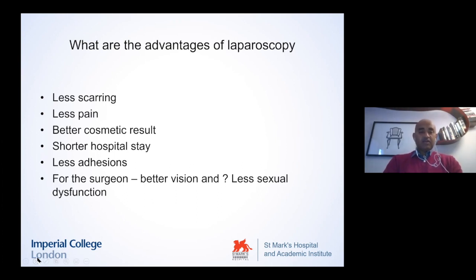There's less scarring, less pain, the cosmetic result is better for people, the hospital stay is shorter, there are fewer adhesions and therefore fewer adhesion-related problems. And certainly from a surgical point of view, there's better vision and less surgical dysfunction.